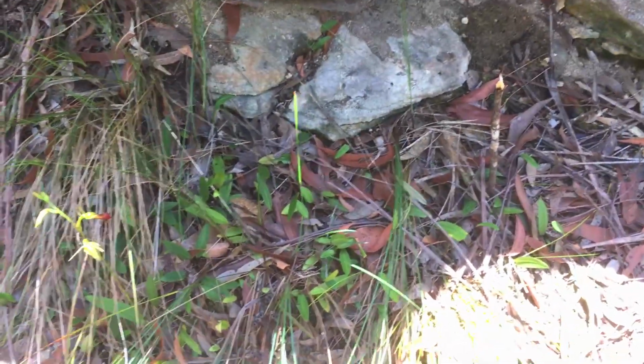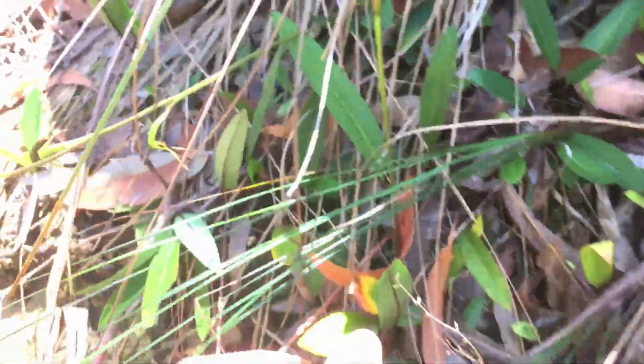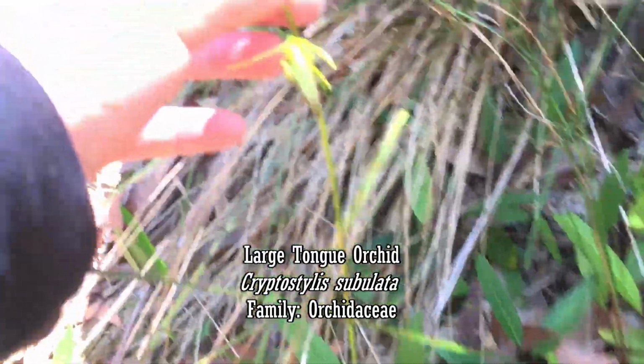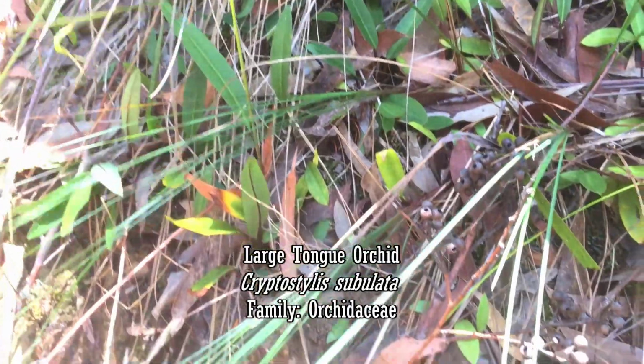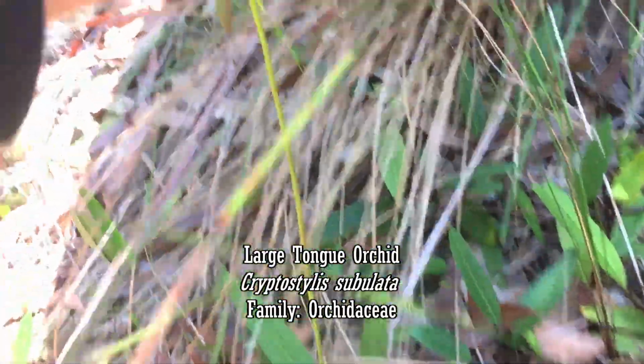Okay, so this area was just near that little waterfall. I've got a little rocky outcrop here, and look at this little colony of Cryptostylus. I think it's Cryptostylus subulata, the tongue orchid. I think these are their leaves, and there's a lot of them here. Let's look at the flower.